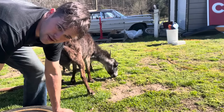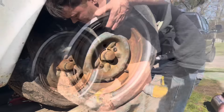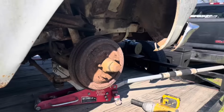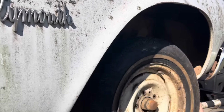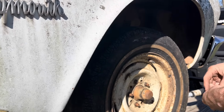They're fighting over animal crackers over there. I just felt rust fly on me. Drum brakes, that's what I figured. They didn't really have many cars with disc brakes at this time. I don't know what's the difference. One's got a drum, one's got a disc.